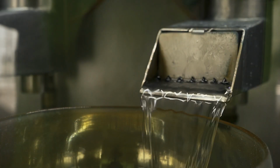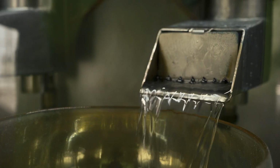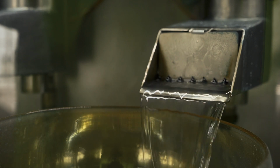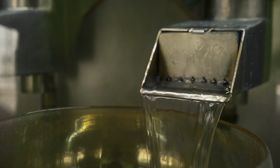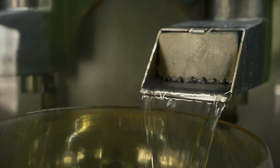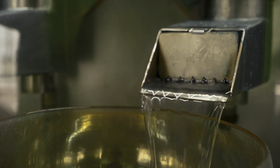The second part to come off is the spirit, or the heart of the run, and comes off from 70 down to 60%. This liquid has the strength and flavour to make it to the maturation stage. This part will be sent to the spirit receiver tank. The average strength in the spirit tank is 68%.